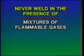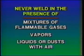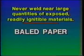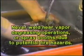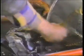Never weld in the presence of mixtures of flammable gases, vapors, liquids, or dusts with air, or inside improperly cleaned tanks or equipment which have previously contained such material. Never weld near large quantities of exposed, readily ignitable materials such as bulk sulfur, baled paper, or cotton. Never weld near vapor degreasing operations or spray booths due to potential fire hazards. Some chemicals can decompose under the ultraviolet radiation of the welding operation and become quite dangerous. Always weld only in those areas authorized by management.